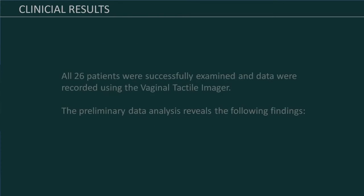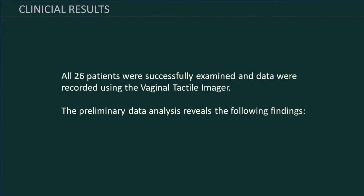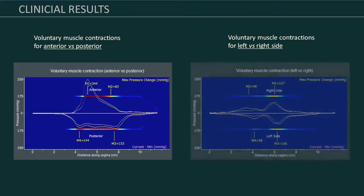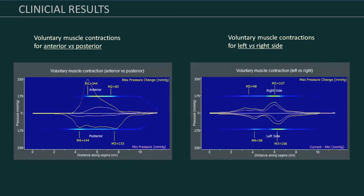Results: all 26 patients were successfully examined, and data were recorded using the vaginal tactile imager. The preliminary data analysis reveals the following findings. We observed significant amplitude differences in voluntary muscle contractions for anterior versus posterior and left versus right side, which may allow recognizing of muscle avulsion and further characterization of their functional conditions.